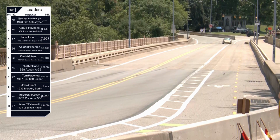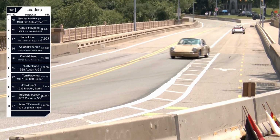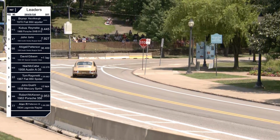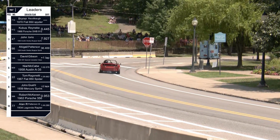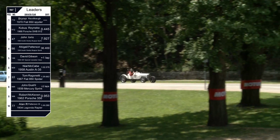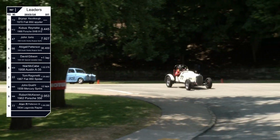The interview will not be with us, but we spoke to him while we were on the track the other day, just having a good time and enjoying all the cars. And I believe that our 912 may have gotten around. He did. He got around 714. That must have been something. Kobus took first place.